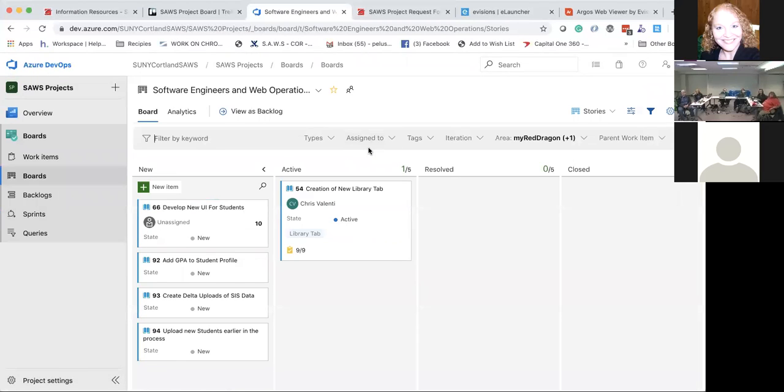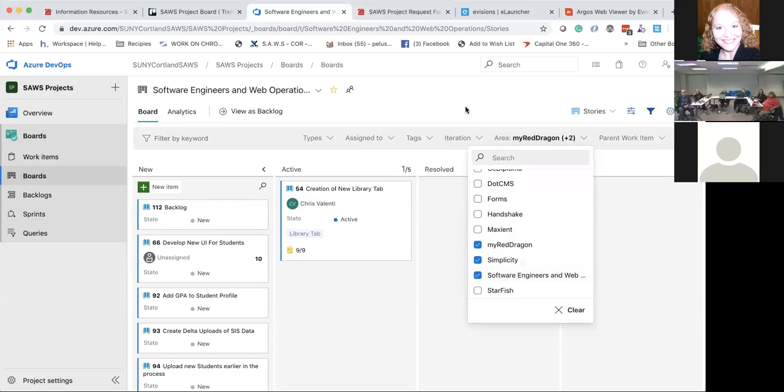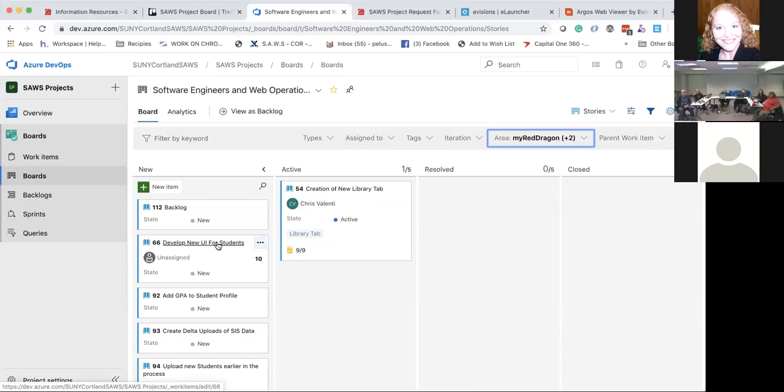The other challenge with this product is that they're constantly updating it. So you'll log in one day and they'll add another feature and move where you can see your sprints, for instance, like they just did to me. So that's definitely a challenge.